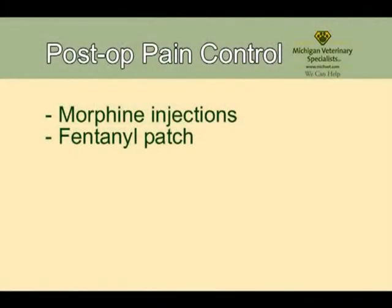to subside. After surgery, medication is administered to control pain. There are multiple options available to control pain. The surgeon will tailor the pain management plan to each dog's needs. While in the hospital, injections of morphine or another narcotic may be given to reduce any discomfort the pet feels.